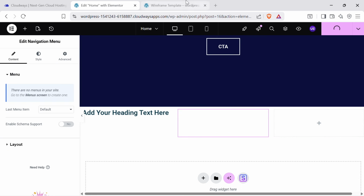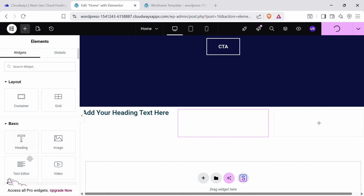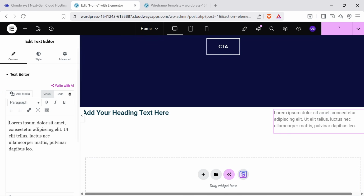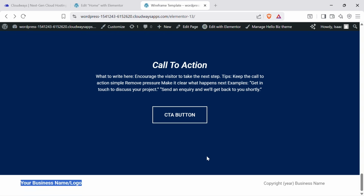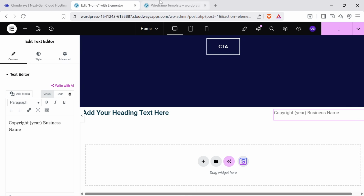And then here on the right, what do we have? A copyright here. So we just want a small text, so we just get a text editor like that. And I can't be bothered writing it right now, so we're just going to copy and paste it. And then we've got that. So there's our footer, replicated, a nice basic one.